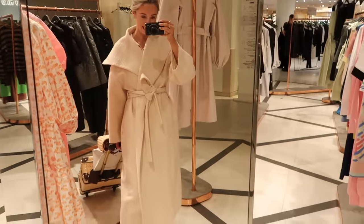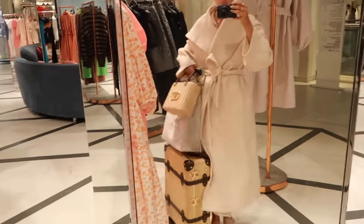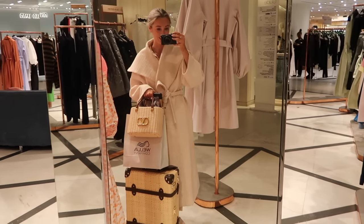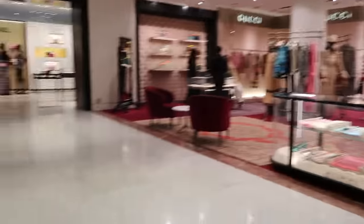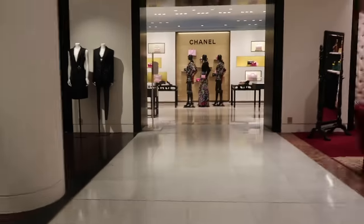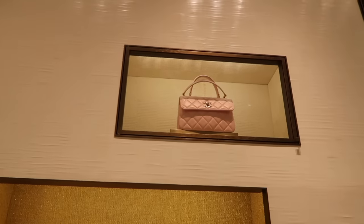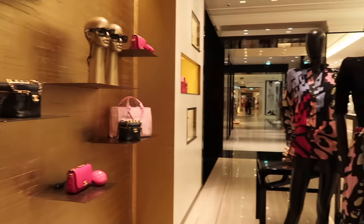It's my outfit of the day. I'm so happy to have my Dior coat back from the dry cleaners. And I have had a lot of compliments on my suitcase so far this morning. Adorable Chanel bag I have ever seen. My goodness, there's so many gorgeous bits in here.